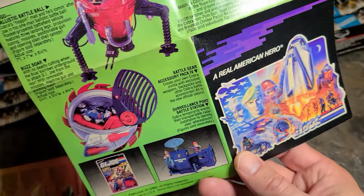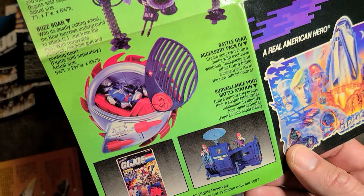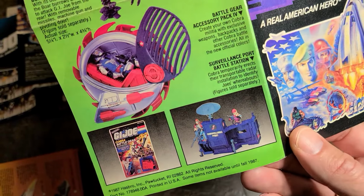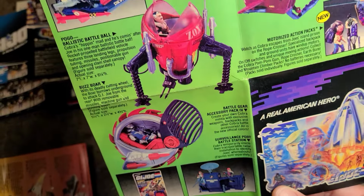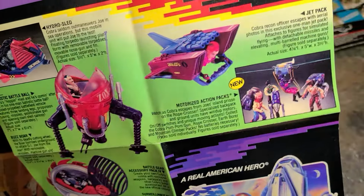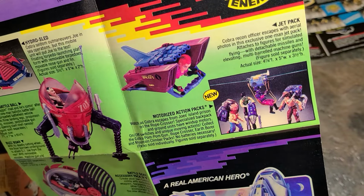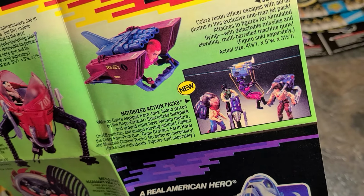Wait, so showing the buzz board again. See, this is another 87, but the ballistic battle ball. That one's crazy. I've never seen this jetpack, like motorized. Those motorized action packs are really cool.